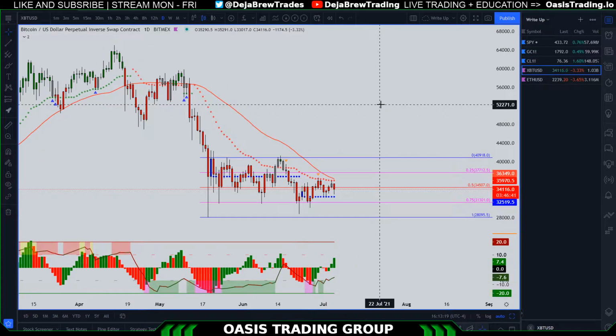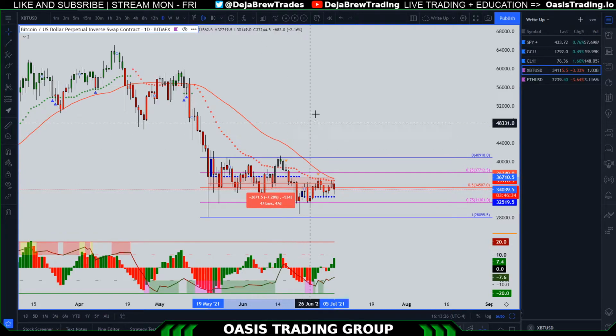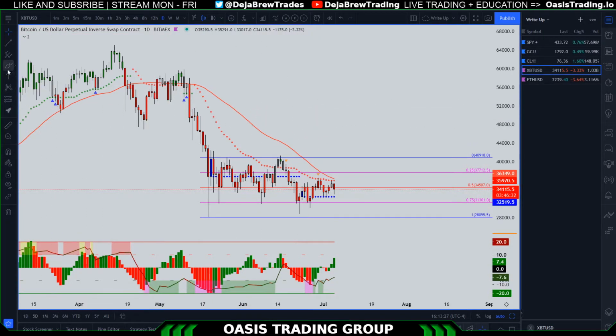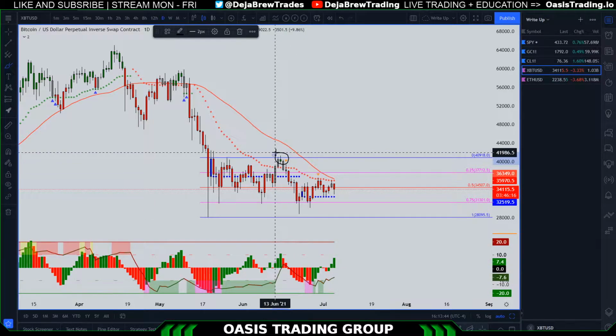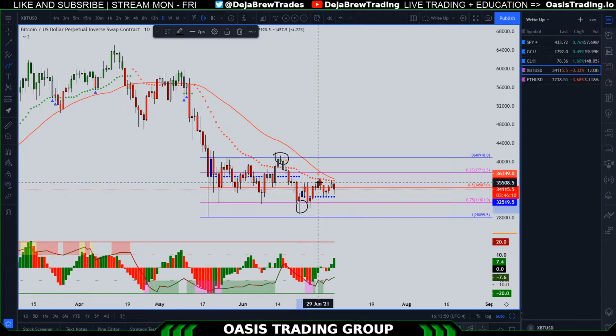Moving on to Bitcoin, nothing has really changed with Bitcoin. You're still ranging. It's been ranging for quite some time now, basically since that sell-off, so 47 days. We have retested the range low. We have retested the range high. We have basically just been stuck between the 41,000 to 28,000 for this entire period. We've had a couple moments where it tried to break out of the range, where like this move here tried really hard, but then it couldn't find any buyers. This move here tried really hard, but it couldn't get back below the range low.